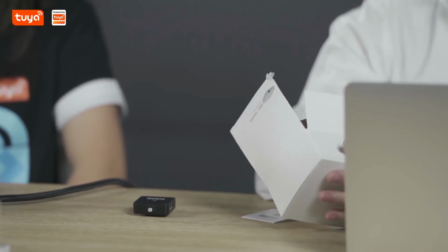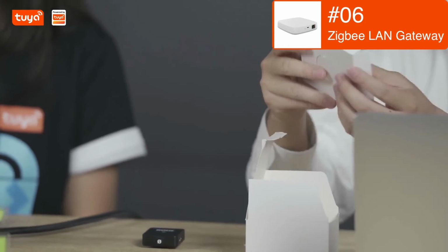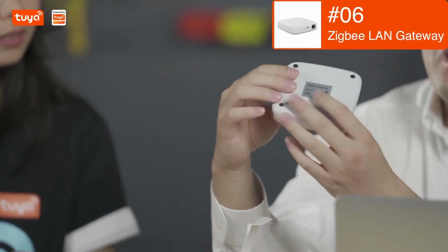So moving on to the next one, it is a LAN gateway again, and I see them a lot. Compared to other things, is there anything special regarding this one? Yeah, there's something special about this one: you will be able to replace your damaged LAN gateway without removing the sub-devices. I think this is one of the challenging parts people may encounter.